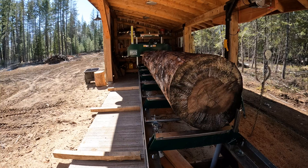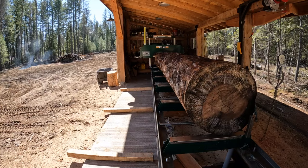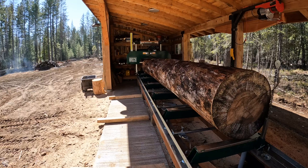So I just got the saw geared up. Actually think I might go back to the house and get some pine saw to add. I definitely was getting a gummy blade on that last Ponderosa, so add a little pine saw to it and get to it.